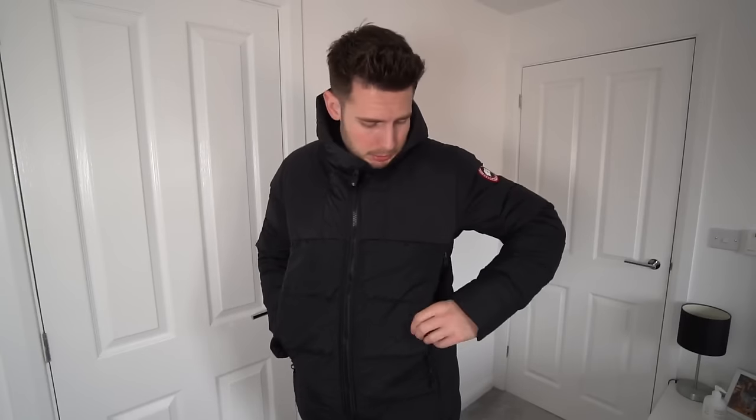The pockets are huge. Bloody hell, you could put another coat inside them pockets probably. Put another human inside there. Carry your baby around with you like a little, you know, a kangaroo pouch. Really nice. I'm a big fan of it. I just don't know if it's 825 quid's worth, do you know what I mean?